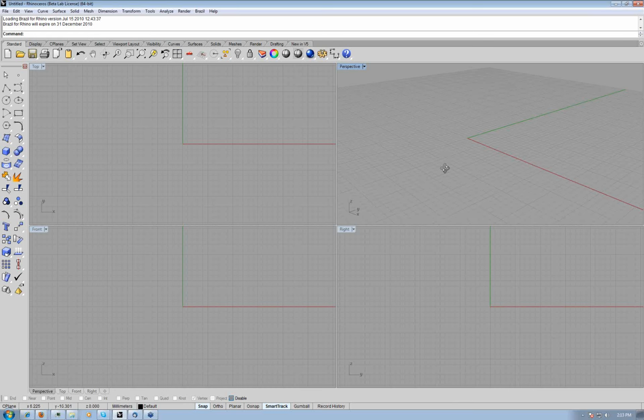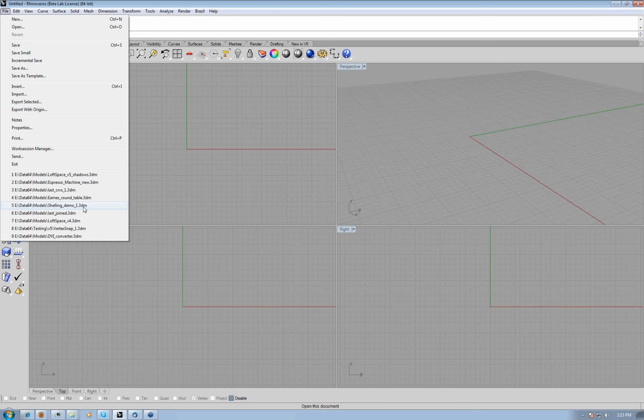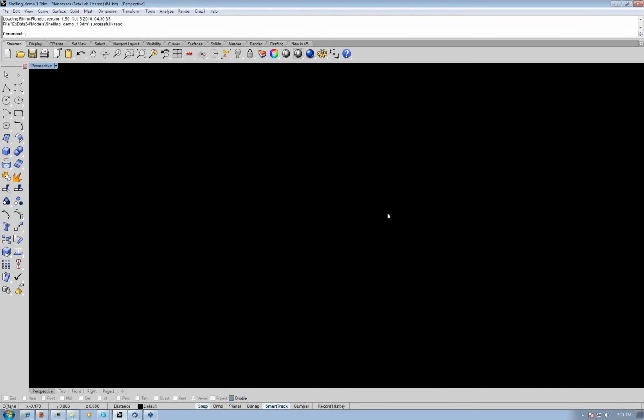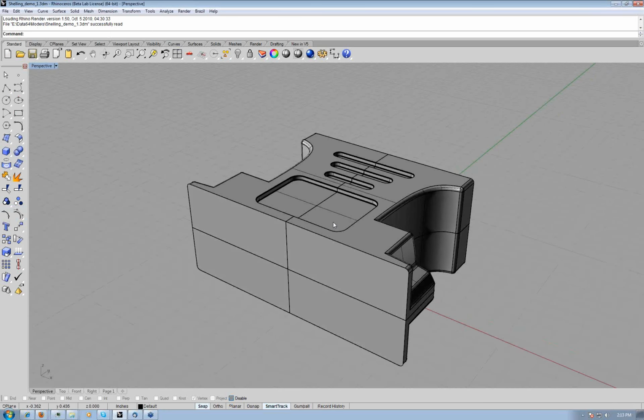So I'm going to go through a few different things here. The first I think I'm going to jump into is one of the features that I find to be really interesting in the V5 development, and that's what we call shelling. Shell polysurface and offset polysurface are the two commands.